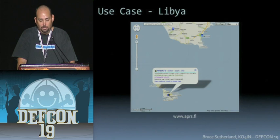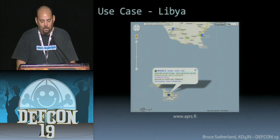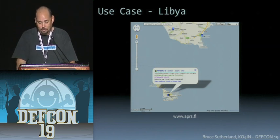Using this website where this graphic is coming from, it's on the bottom there, aprs.fi. This is the website that you use to track all the stations worldwide. Anywhere there are APRS stations that get routed onto the internet, you'll see it on this website in real time. So as far as the weather stations go, you can click on those blue circles and get real-time weather anywhere in the world.